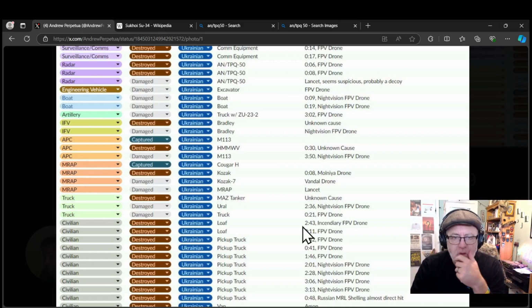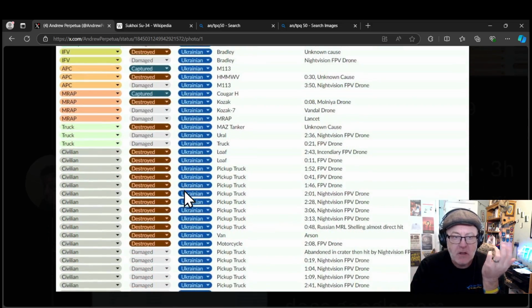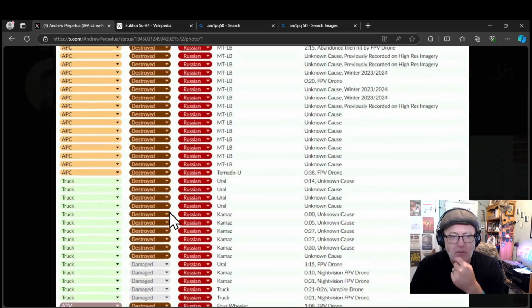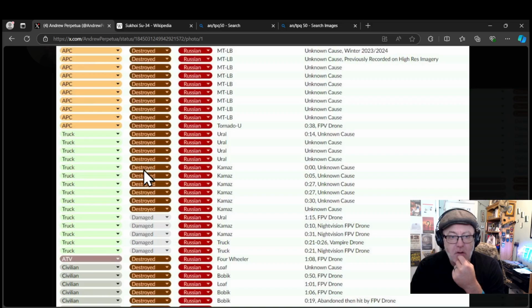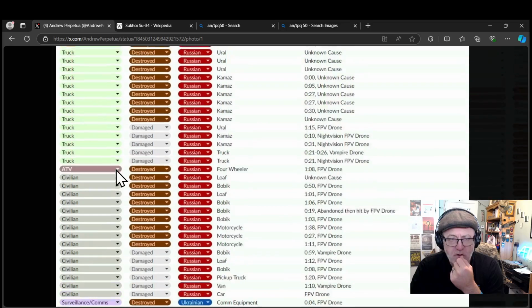Anyway, then the rest of the combat asset losses are basically what we generally see, Western provided vehicles or things like Cossacks made by the Ukrainians themselves. So, but not too much of it. Quite a few civilian vehicles, I guess. Most of them destroyed, or the majority destroyed. When we come up to the Russian losses, a number of trucks to throw in there, just over half of them destroyed. And likewise with civilian vehicles, so quite a few bits and pieces.